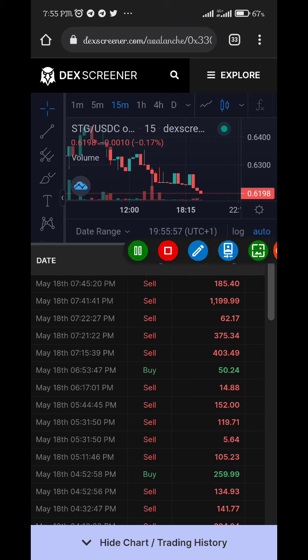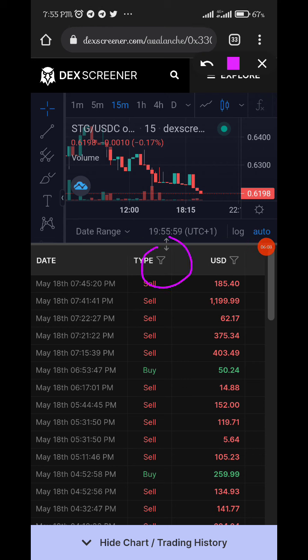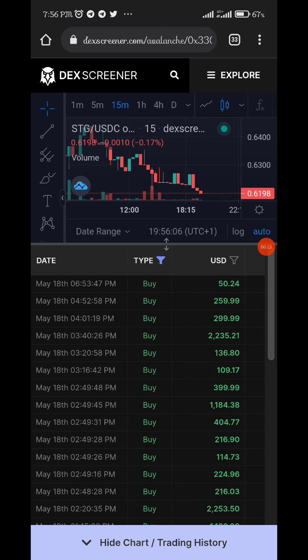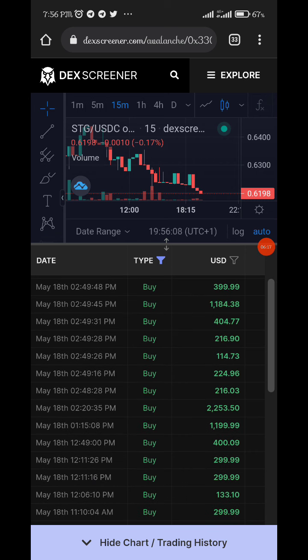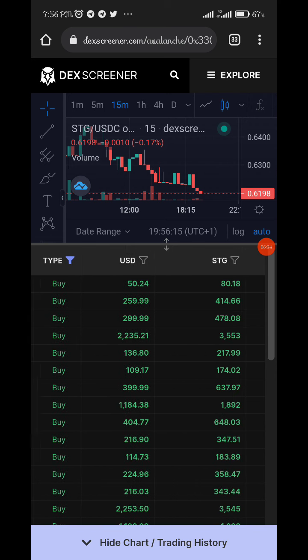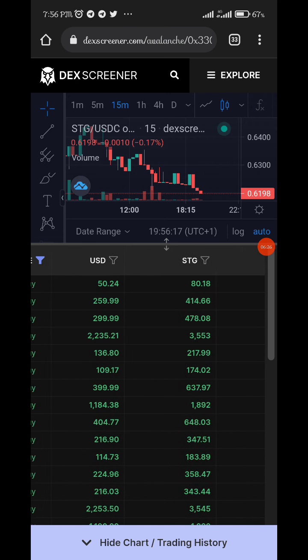So you click on this filter option beside type, because what we are looking out for is not the sellers, we are looking out for buyers. Look for buy. So these are the buys between May 18, all the buys that have taken place on this token. You can use a desktop screen so that you can see everything in full, but since I'm using a mobile phone to record this video, to avoid it being too tiny, I'll be using this normal mobile screen.